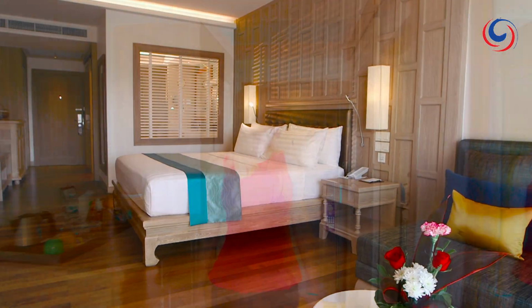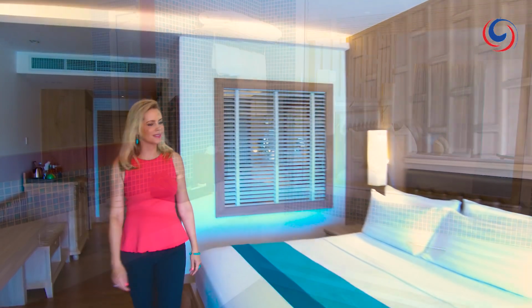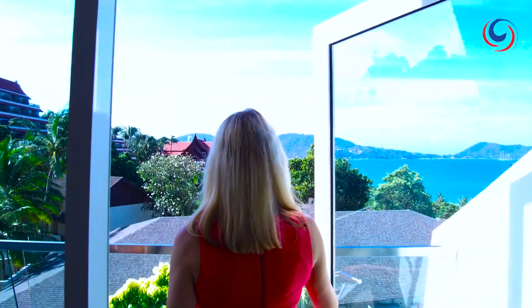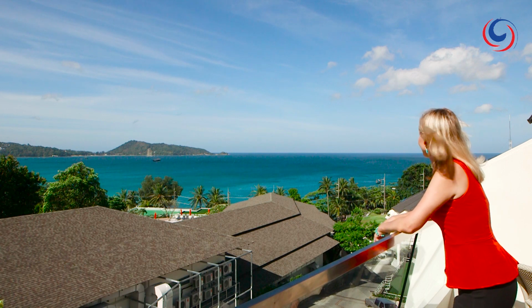The rooms are spacious and inviting with huge beds and bathtubs. I love the big balconies where you can enjoy the sea air and vistas.